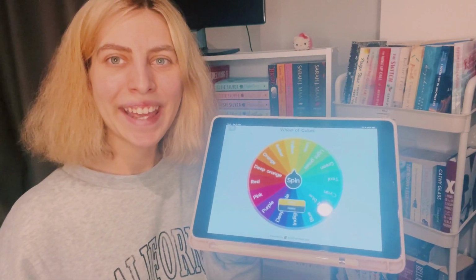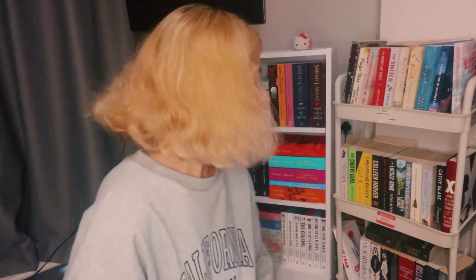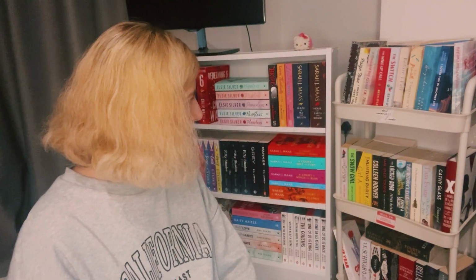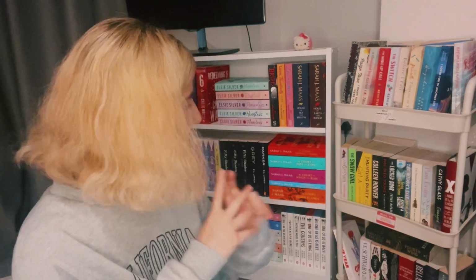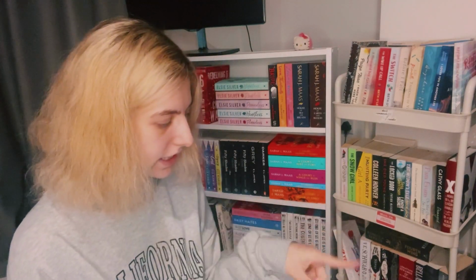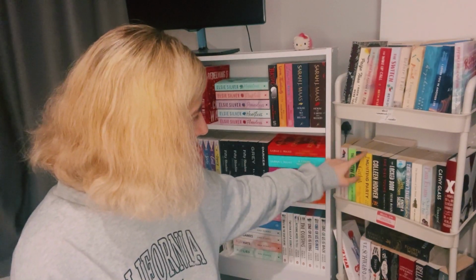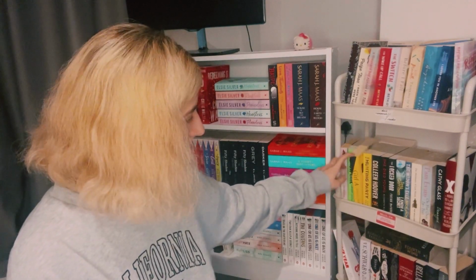Ooh, okay. Yellow. Great, that is not a colour we've had yet. And ooh, shall we pick a thriller? I've got 2 yellow thrillers over here. I haven't had a thriller yet in this pile. It's just been a bunch of romance. Yeah, I think I'm gonna go with this one.